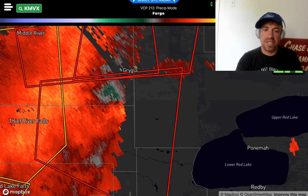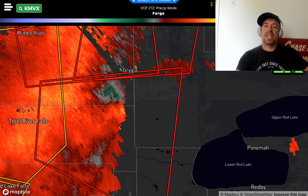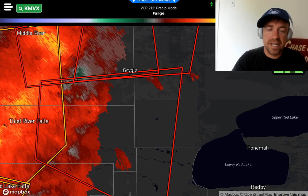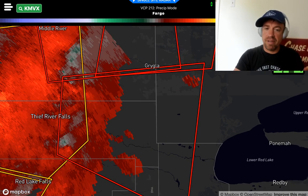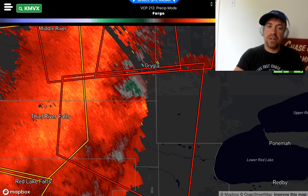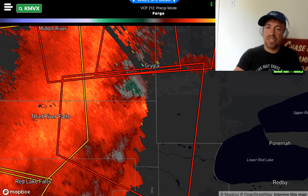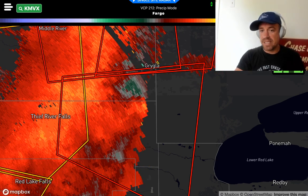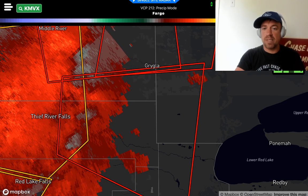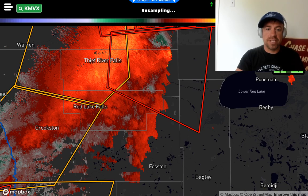Pretty intense rotation. QLCS mesocyclone, embedded within the convection along the leading flank of that shelf cloud. So that's a pretty dangerous situation there, even if there's not a tight tornado cyclone with that. Usually the westerlies and the RFD portion of that line can be so violent, trees coming down, that it could still be a deadly situation there. And again, that is passing just to the south of the Grygla area. Two tornado warnings up there.